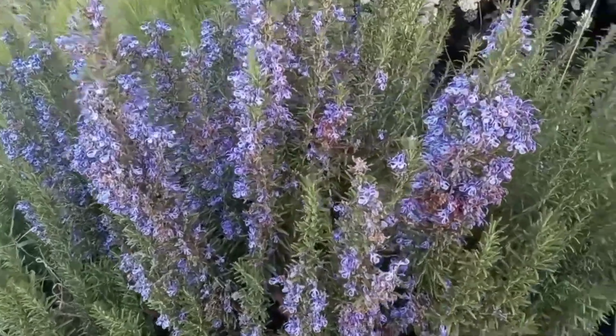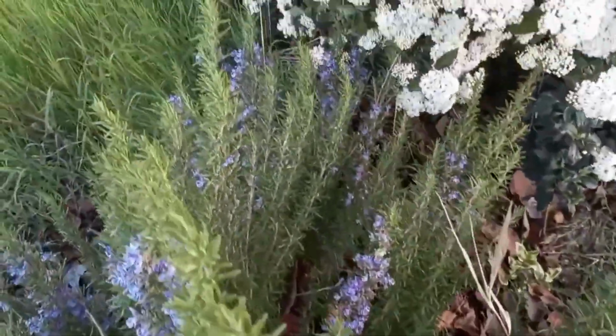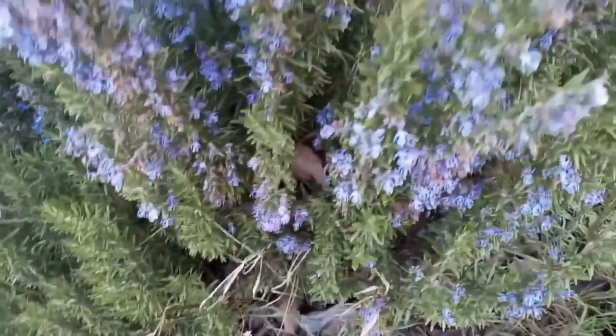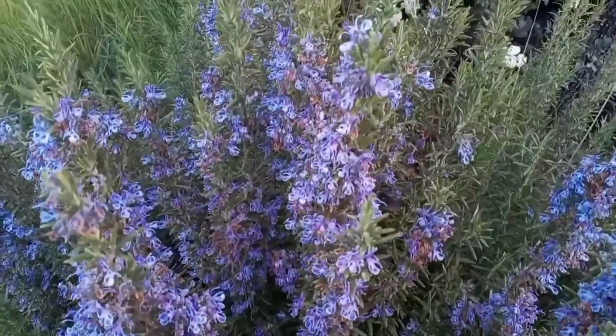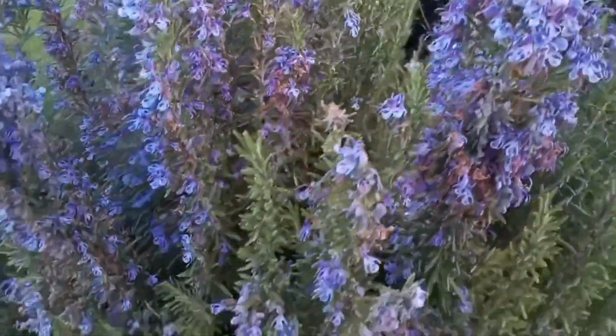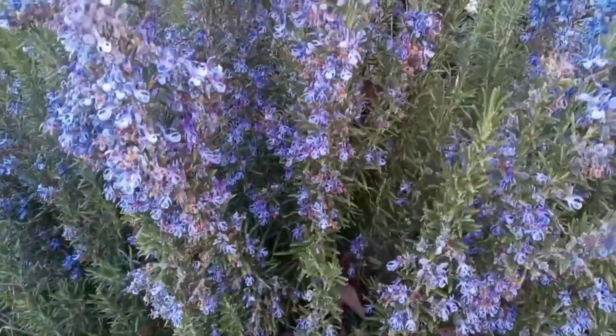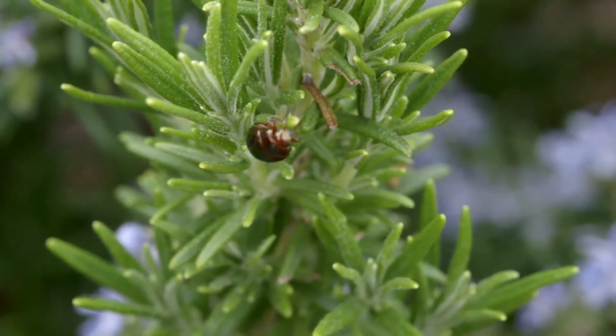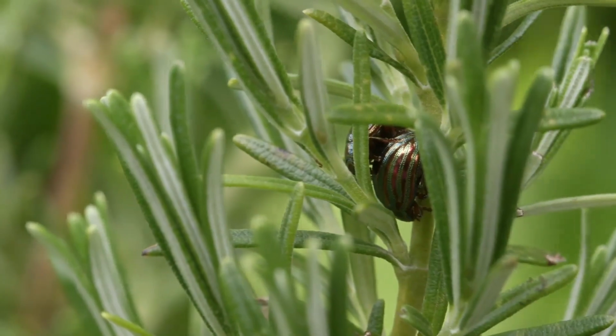Rosemary, an age-old herb with a rich history, doubles as a powerful fly repellent. Discover the unique advantages of using rosemary to keep flies at bay. The potent aroma of rosemary is particularly displeasing to flies. These pests heavily rely on their sense of smell to find food sources, and the strong scent of rosemary can confuse and deter them from approaching.